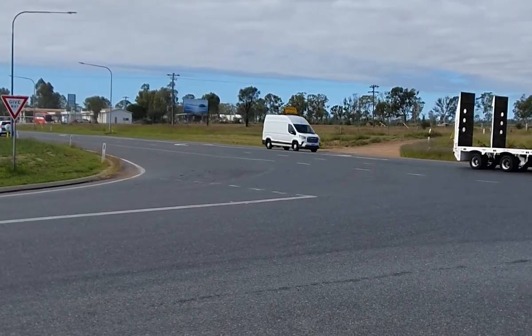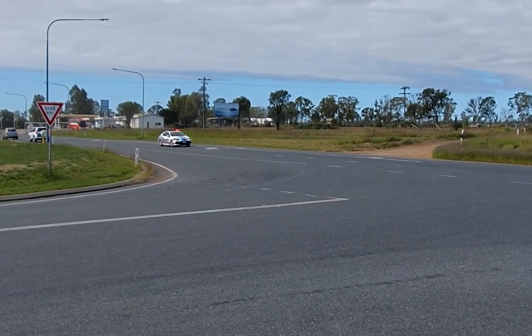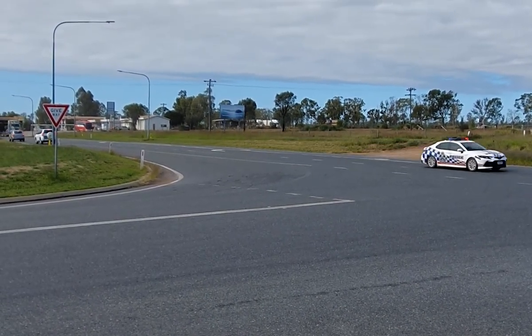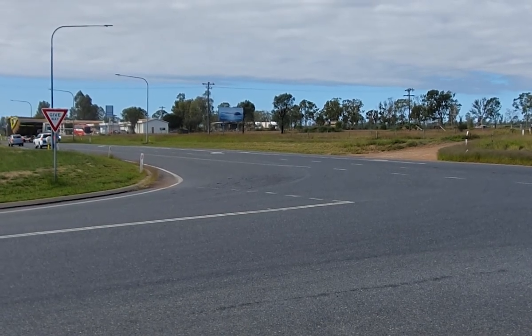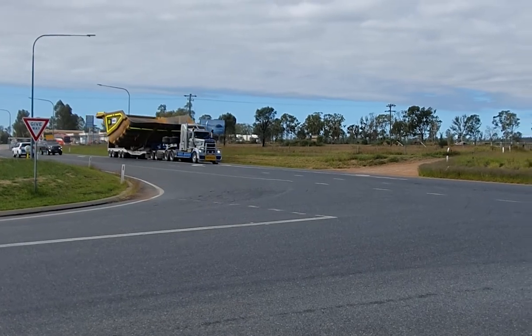Here's some of the typical loads that come along on the highway. 793, probably 150 ton bucket there, tub, heading for Blackwater.